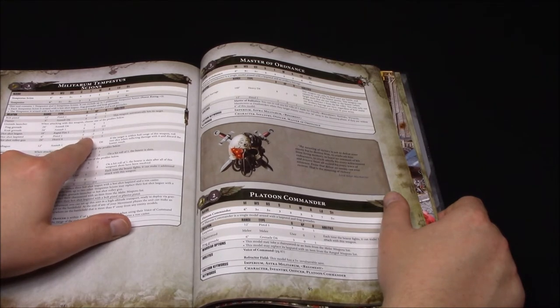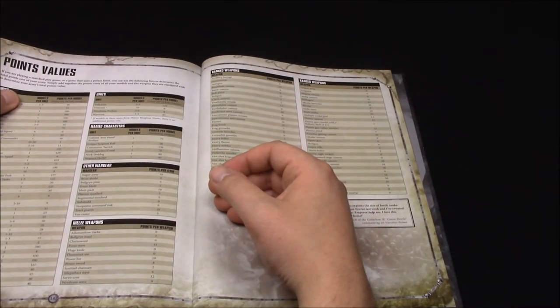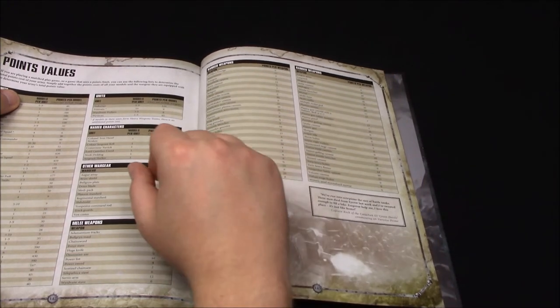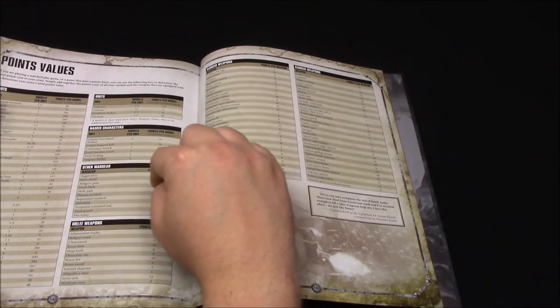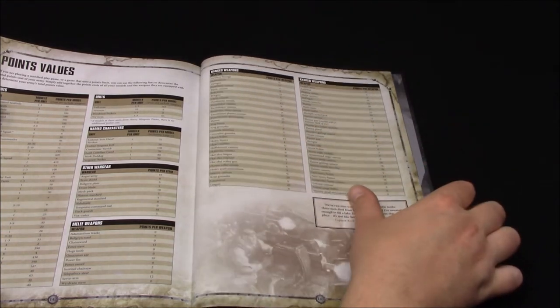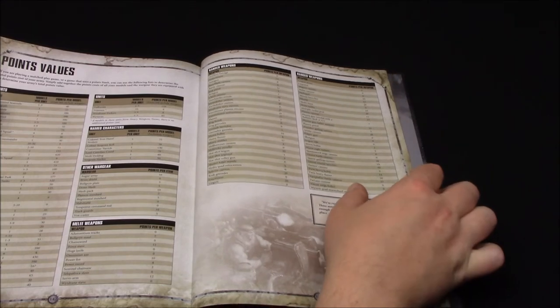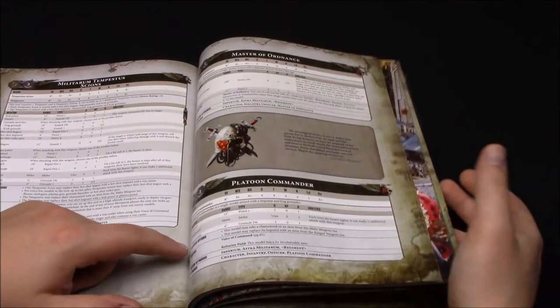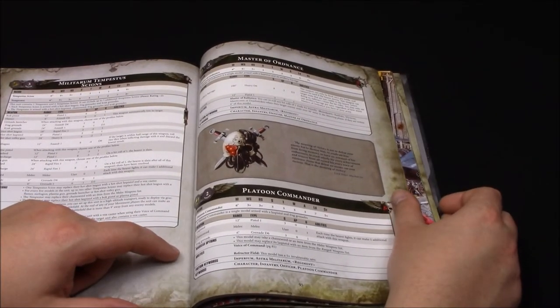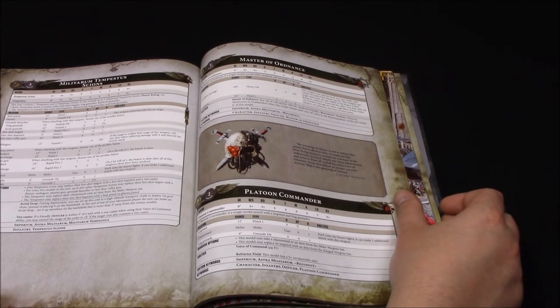The Tempestor Prime is armed with a hotshot laspistol, chainsword, and frag grenades, and the Tempestor's hotshot laspistol costs 1 point as well. Okay, I went through all the points costs for standard weapons: meltagun, grenade launcher, plasma gun, etc.